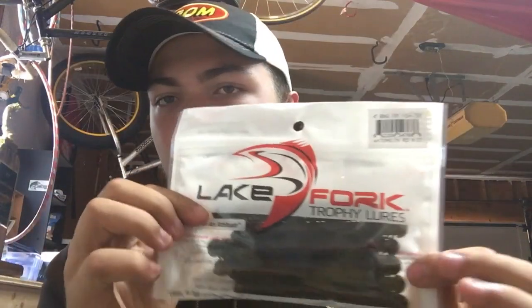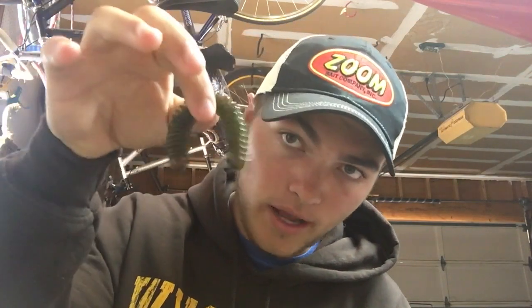But I'll go over the stuff I haven't used as much, and it's not because I don't like them. It's just I haven't really got the chance to go over them. So the first one is the Ring Fry, 4-inch. This is watermelon red right here, and it's a hefty looking bait. I'm gonna try it wacky rigged actually. I think that I can get some fish. It kind of looks like the centipede mixed with a Senko. It's super garlicky. This comes in an 8-pack, so not too many of them, but they're worth it, these Lake Fork lures.